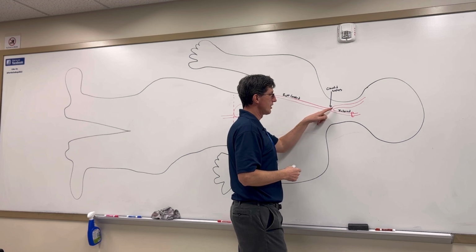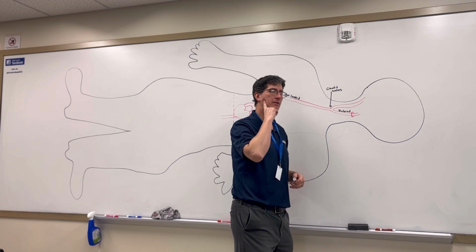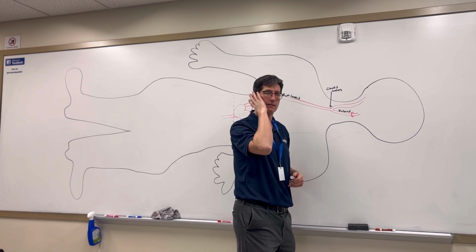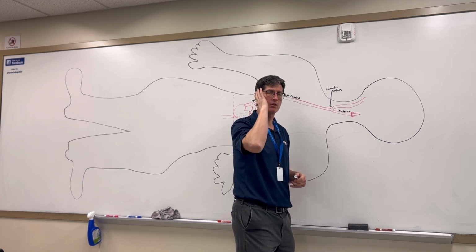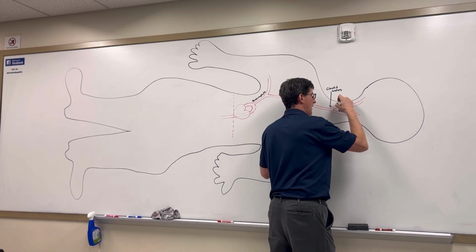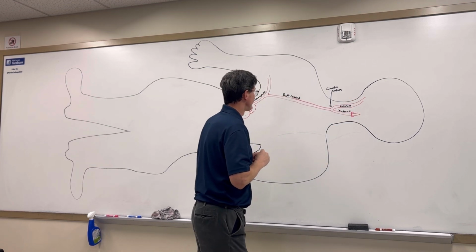The other branch stays superficial, so it comes under the mandible and comes out under the chin, and then it splits. And that's going to feed the muscles and the skin and all the structures of the face and the scalp and so forth. And that's called the external carotid. And so then that feeds the face.